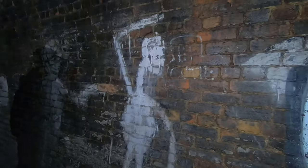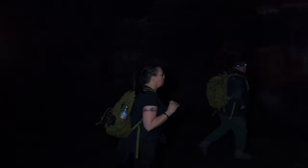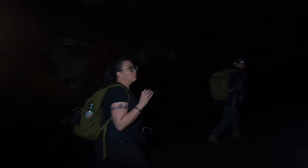We are literally right under the city centre, aren't we? No way. Caveman drawings. You can't really see much on the camera, you know. Ian's got a good torch. Yeah. You're liking it, guys? Okay, I like it. Yeah. Somewhere there's loads of people up there. We're right naughty, aren't we? Oh, it's definitely gotten colder.